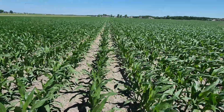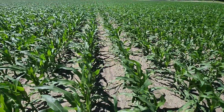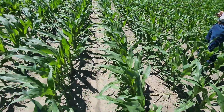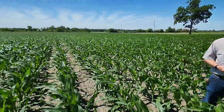But it's about the same, maybe a touch more down here, I don't know. And there's one, there's one, there's one. You know, you're maybe 4% right here in this particular row if you start counting out 100 plants and how many of them are broken off, but it's not all that bad. I would say, what do you think, 2 to 3% overall? Yeah, not yield limiting.